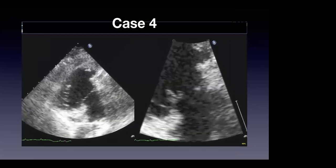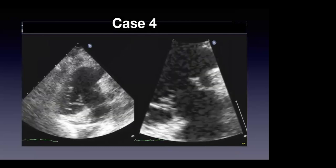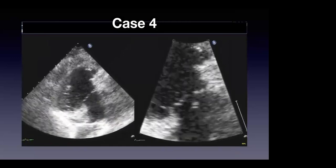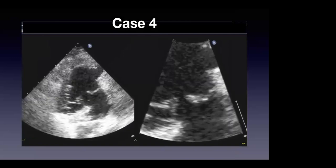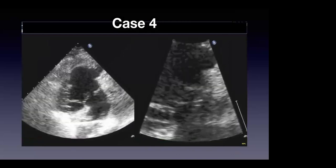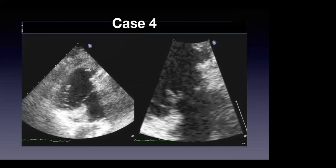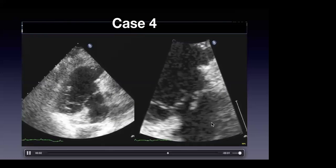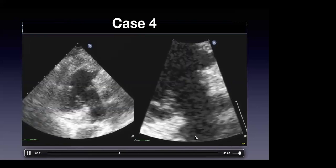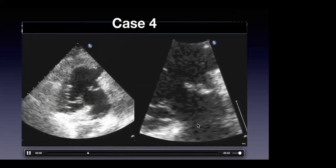So here we're in RV inflow, looking at the tricuspid valve. The first thing that looks odd to me is that the leaflets don't seem to be coapting. And I know tricuspid injury is a common trauma finding, so I'd be worried about injury to the valve. The leaflets aren't coapting normally. You see a little bit of prolapse. Actually, it looks like it's directed directly back into the right atrium. So this is a flail anterior leaflet of the tricuspid valve, and you can see the coaptation gap.